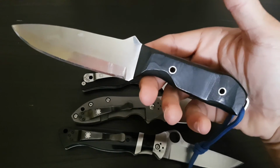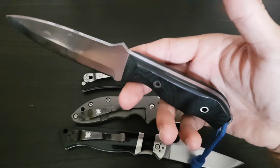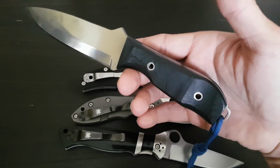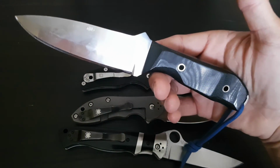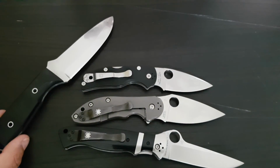And I've used this knife for literally everything. Bring it out in the bush with me every time I go, and actually EDC it now and then. Awesome knife. I think I'll just put that right here.